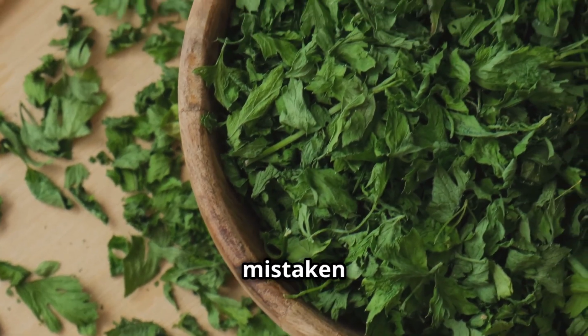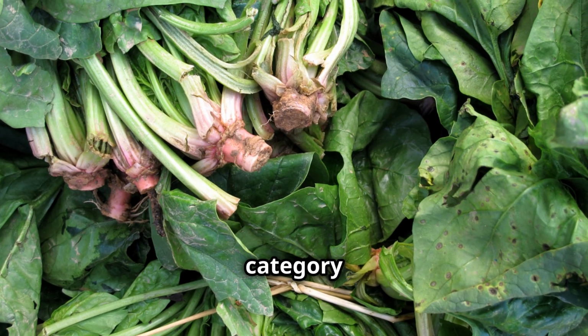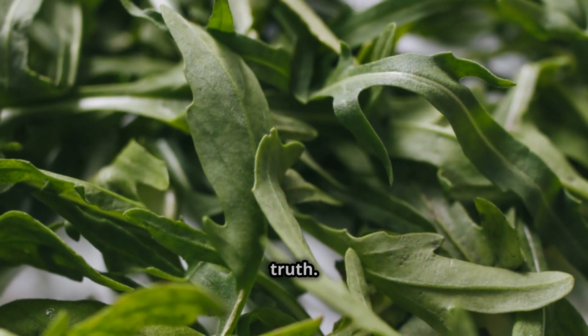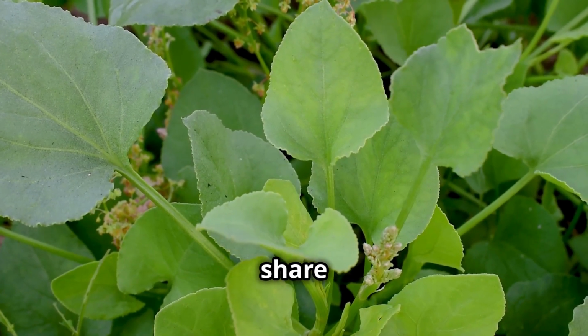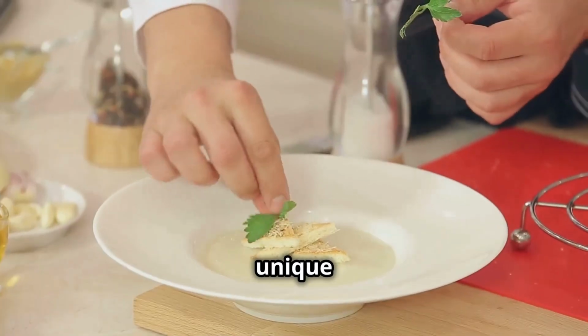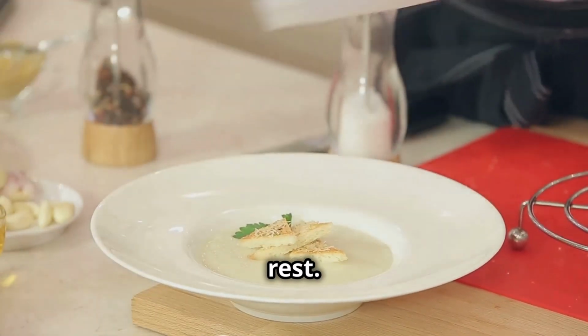Sorrel is often mistaken for just another ordinary green, relegated to the same category as spinach or kale. But nothing could be further from the truth. While it's true that sorrel does share some similarities with these other greens, its unique flavour profile and nutritional benefits set it apart from the rest.